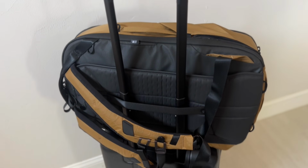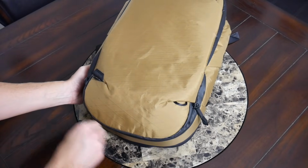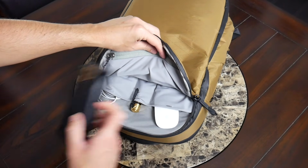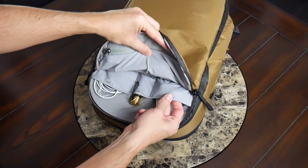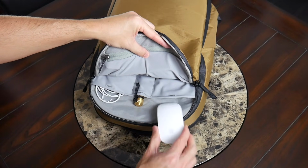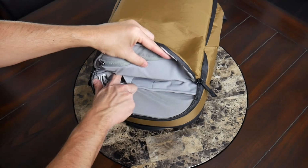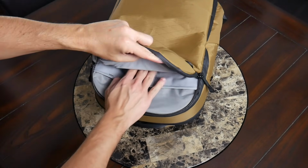And then as far as the layout, you have a quick access pocket that's gonna offer a nice amount of space. It's near the top, so it's easy to reach when you need to. I have my sunglasses resting in there. You have a couple of slip pockets on the back that have a nice elastic material. I have my mouse in there, a flashlight, charging cable. So the typical things that I'm using a lot while I'm on the go.